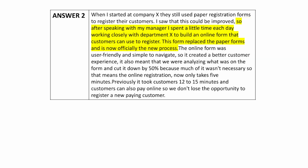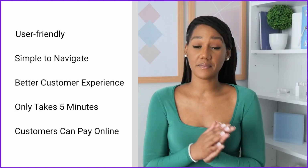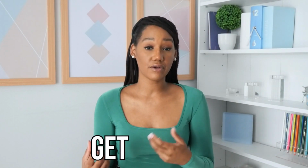But you've already given a specific example of a situation where you saw that something could be improved and set about addressing it. So after speaking with my manager, I spent a little time each day working closely with Department X to build a form that customers can use to register. This replaced the paper forms and is now the new process. So that last part explains all of the benefits of the form. User-friendly, simple to navigate, better customer experience. It only takes 5 minutes and customers can pay online. Other benefits could be that the lack of paper was environmentally friendly or that you built relationships with new colleagues and teams. This is how I formulate answers that allow so many people to continuously get results and keep passing interviews. The key here is to see how easy it is to miss what the question is actually asking you for. It's unbelievably common, but lots of candidates fall into that listening trap.